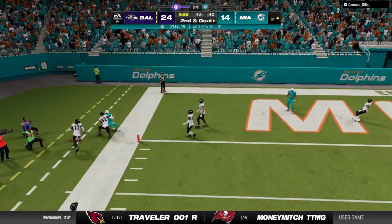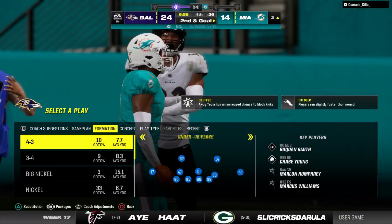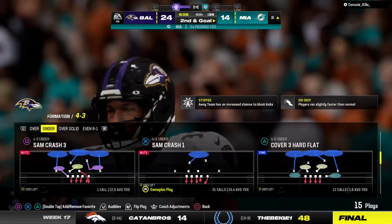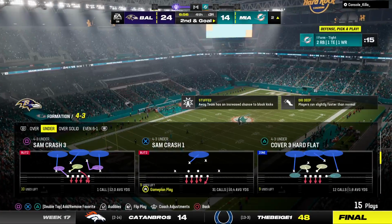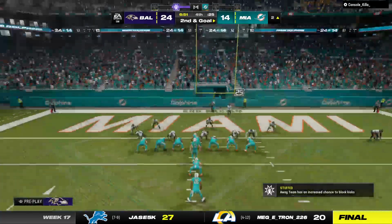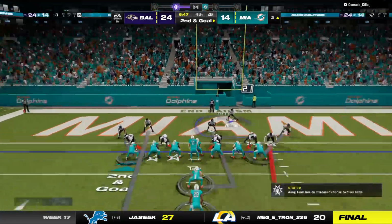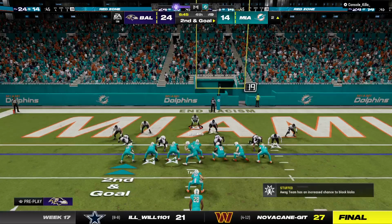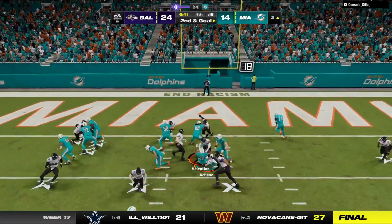That's caught. Waddle on the left side. And he takes this down to about the 2 before going out of bounds. Nice gain of 8 that time, but it's 2nd and goal at the Ravens 2-yard line. Ready up! They'll look to run with A-Chain.